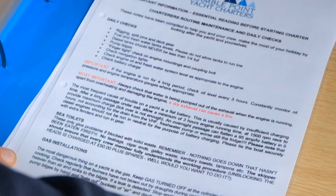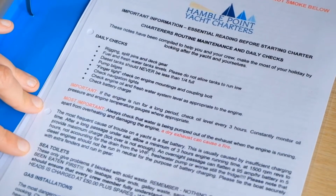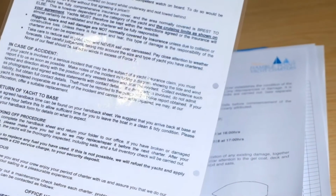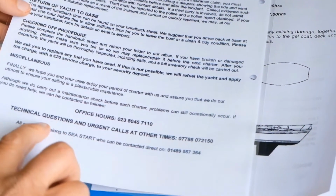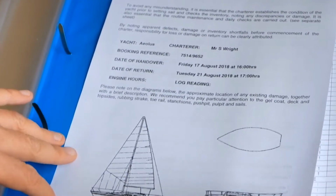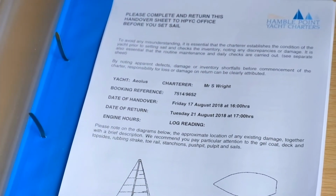There's a useful information pack or sheet detailing some useful information that you might need during your charter. One of the really key things is our office hours number and the out of hours number, and also Sea Start's number. Then you've got the actual details of the boat and your handover paperwork.